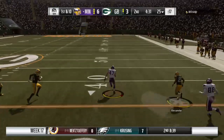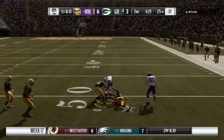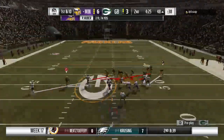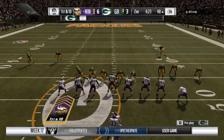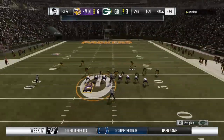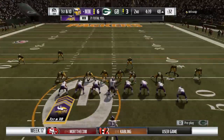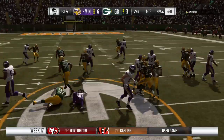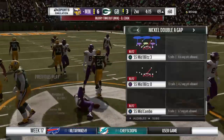Throwing to start the drive, Huber. And he'll be taken down, but not before they work it across midfield. A very solid gain of 27. But when you hit him on the move like that, and he's able to get into open field with a full head of steam, oh boy, it's going to be tough to get him down. Yeah, there was a big window. They're lucky they did get him down.